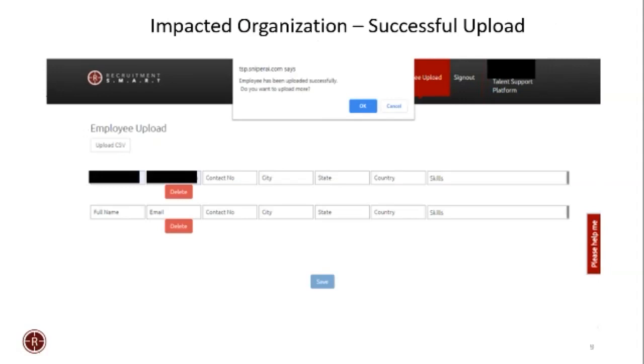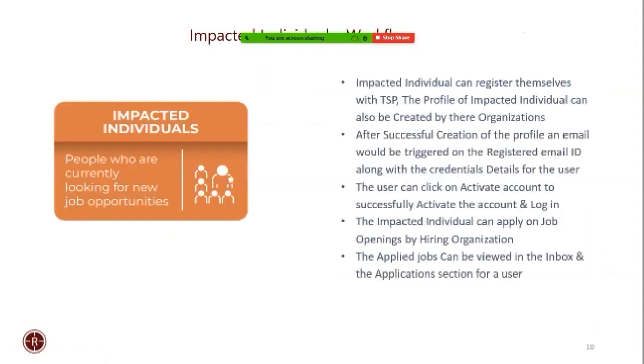So these are the steps involved for the impacted organization, wherein they would know that the data they have entered for their impacted employees has been successfully uploaded. Once this step is done, we come to the second stakeholder, which is the impacted individual. Impacted individuals can register themselves with Talent Support Program, and the profiles of those individuals can also be created by their impacted organizations.